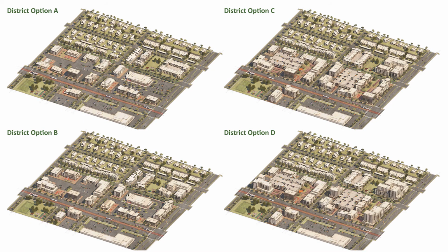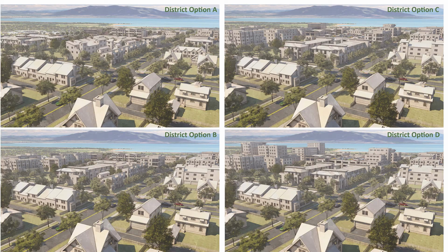So take a look at these options. Overall, which is your favorite? Think about how we should grow, not overnight, but over the course of the next several decades. Think Orem in 2050 or 2060. And here's another view of those same options. And then a survey question.